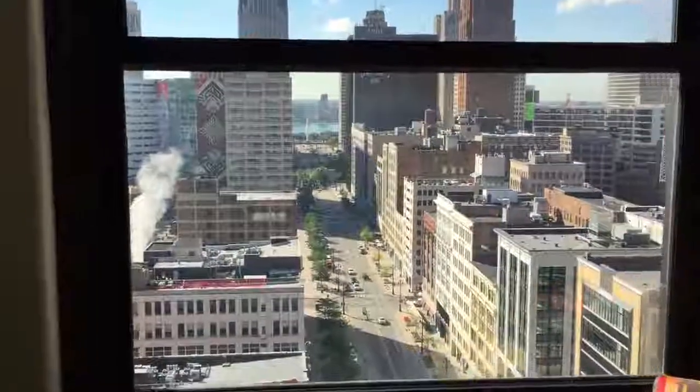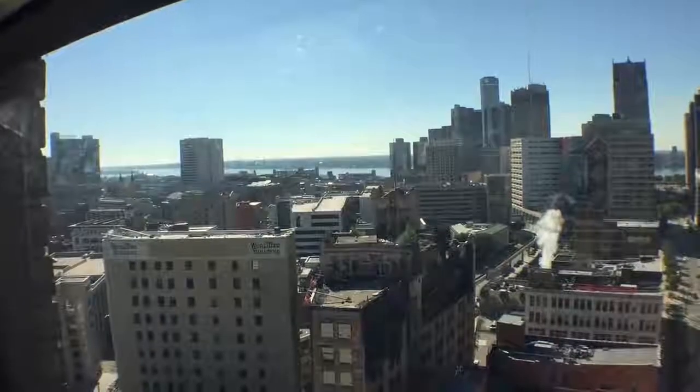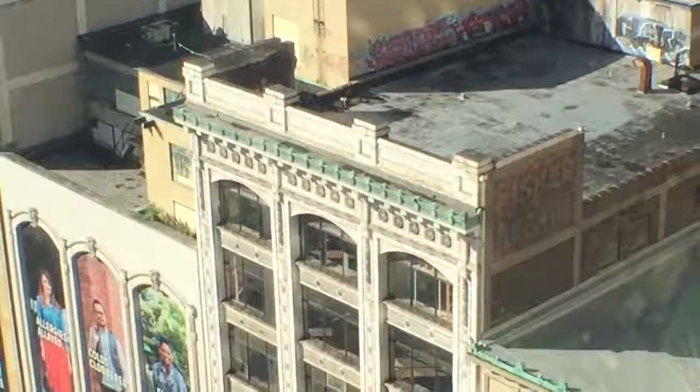Best thing about this place is the sunlight, all the windows. Home to tenants like Ann Connolly. She has a commanding view of the river and its freighters, and a bird's-eye view of Woodward Avenue's rebirth. You're coming back, and I'm watching. I'm here. I'm so excited.